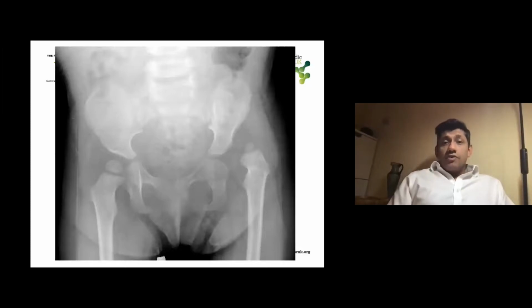CT scan after closed and open reductions. At 2 months follow-up in Pavlik harness, the hip is dislocated. So rather, if it was dislocated at 2 weeks, you shouldn't carry on. No. You would put your Graf 4 in a Pavlik, and if at 2 weeks it's not reducing, it might not be normal, but if it's not centering, you will discontinue the Pavlik harness.